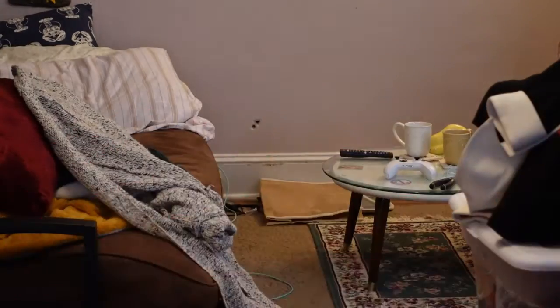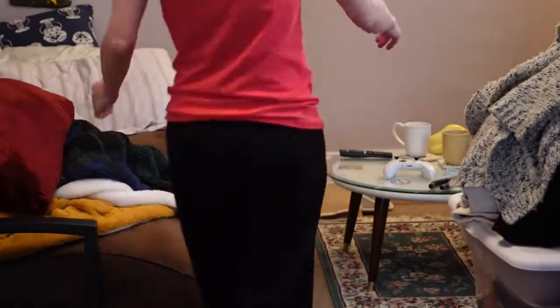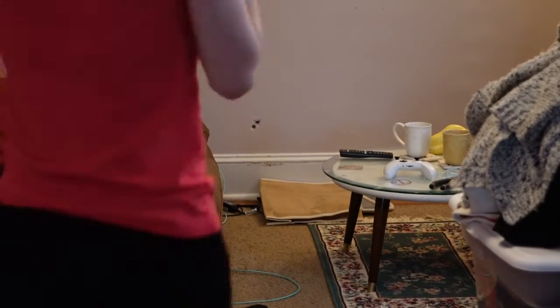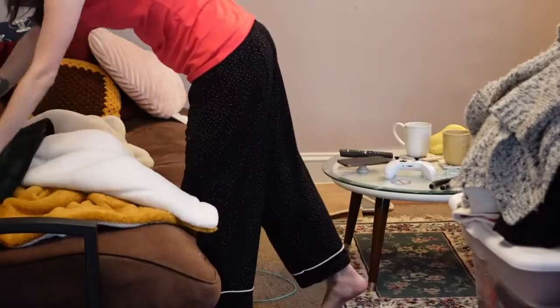I'm going to go ahead and dive into some basic cleaning. I try to do basic cleaning every day. I don't deep clean every day, but doing basic cleaning every day does help me not have to deep clean quite as often, because I try to do those things throughout the week to not make it such a tremendous chore when it's time to deep clean. But I do hope that you guys sit back, relax, and enjoy.